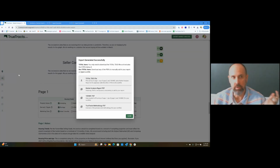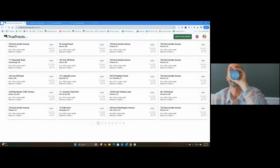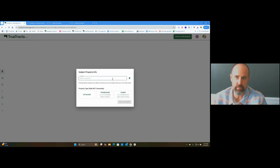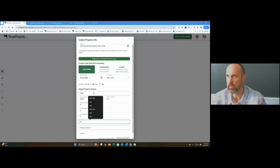Okay, I promised a rural property, so let's do that. Let me pull the data up on that, take a quick drink. Okay, create a new session. This is a property in an area that has less than 5,000 people. Coy Hill Road, Warren, I believe this is Western Massachusetts. It is 20 miles from the nearest big city, and the big city it's 20 miles from only has like 100 to 150,000 people in it. So I want to show you kind of what that looks like. 4-bed, 2-bath, 1962.